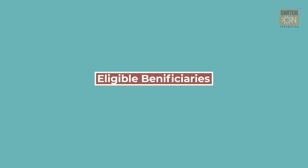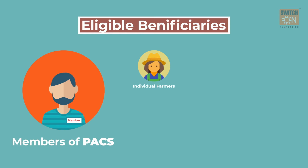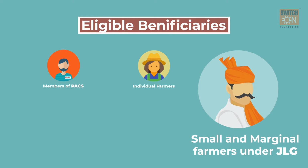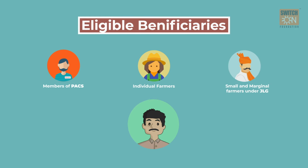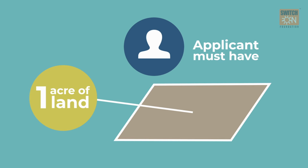Eligible beneficiaries are individual farmers, members of Primary Agricultural Cooperative Society or PACS, small and marginal farmers under Joint Liability Group or JLG, and farmers with a valid Kisan Credit Card or KCC who have not availed any benefit under the scheme within 2 years. Applicants must have a minimum of 1 acre of land.